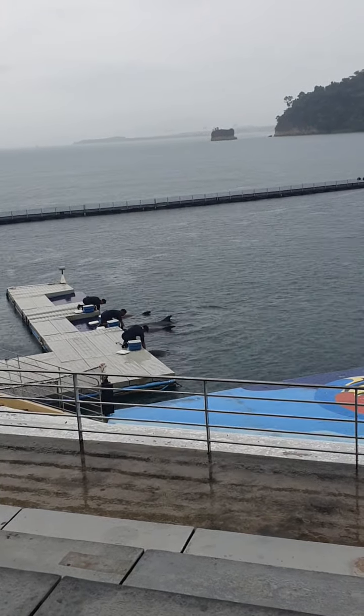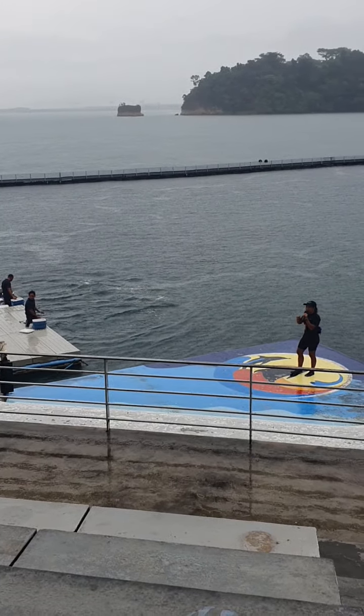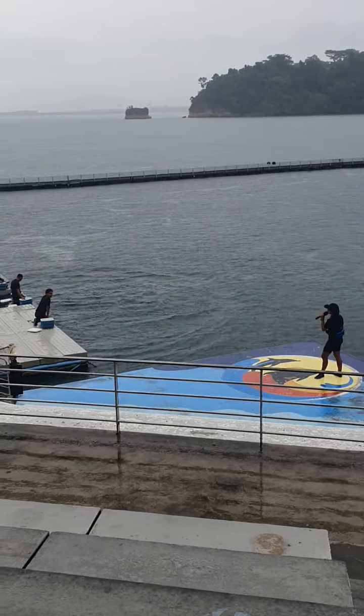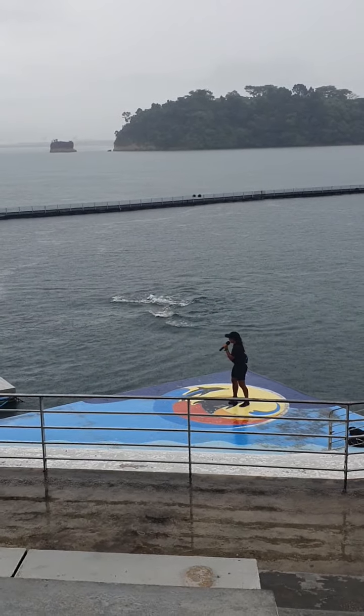Now let's talk about their fins. You see that fin on the back? That is called the dorsal fin. And they use that fin to steer themselves in the water. And how about the fins on both sides of their body? That is called the pectoral fin. And they use those fins to steer themselves through the water.